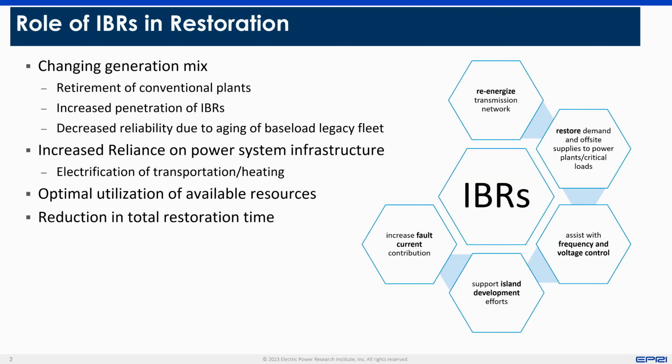And apart from that, with increased penetration of inverter-based resources, looking at how to maximize their utilization, not just in normal day-to-day operations but also in restoration, in order to utilize all their important features, has become important. Our reliance on power system infrastructure is also growing every single day, with electrification of transportation and conversion of a lot of heating sources to electricity. It's become more and more important to ensure that in case of blackouts, the power systems can be restored very quickly. And as always, ensuring that we have utilized all the available resources completely and that the total restoration time has been reduced is always on top of our minds.